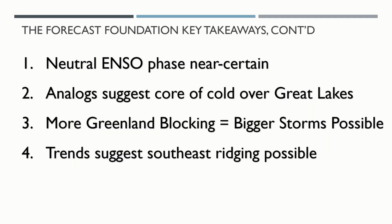Now we're looking at some key takeaways here for this upcoming winter. The neutral ENSO is near certain as we're going forward here. Looking at our analogs, they do suggest the core of the cold is centered over the Great Lakes region and more Greenland blocking, which could result in some bigger storms this year. Greenland blocking helps slow down some storms, so instead of a 6 to 10 hour storm, you might be talking about a 12 or even 24-hour storm. And the trends suggest southeast ridging may be possible going forward into this winter.